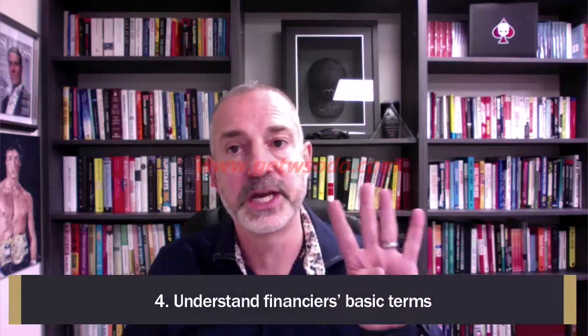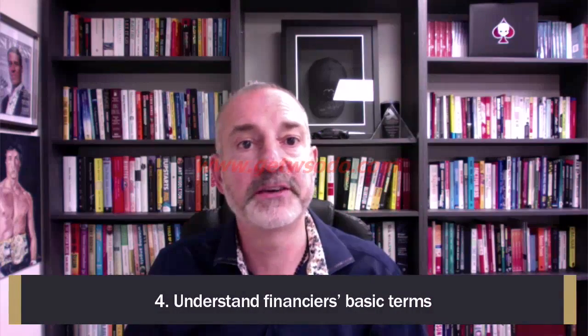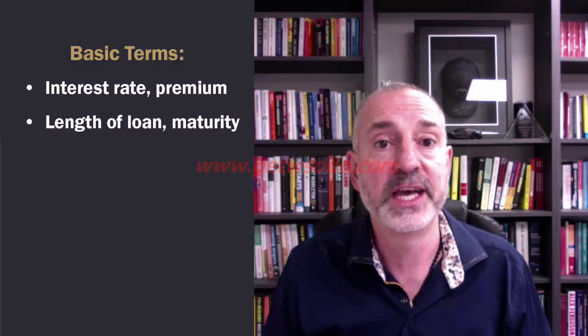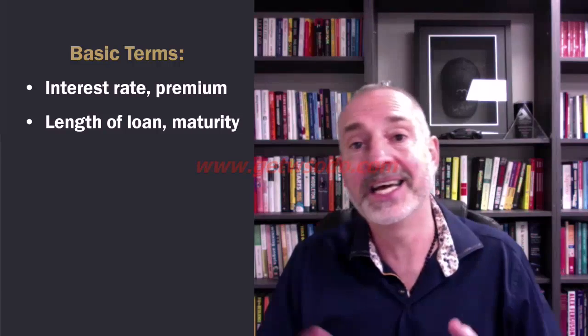But before you even bring your financiers a deal, be sure to go through their basic terms in step number 4. If they're going to finance the assets, say on the balance sheet, make sure you understand what the terms are going to be, and everyone's different. What's the basic interest rate? What's the premium? What's the typical length of the loan? The maturity? Is it a cash flow lend, or is it a lend secured against those fixed assets?